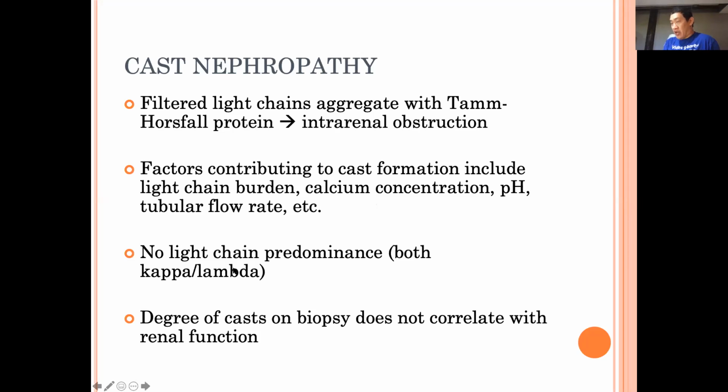Both kappa and lambda can cause this, so it's not more common with one or the other. And like I said before, just like the degree of proteinuria does not correlate with the likelihood of cast nephropathy, the degree of casts you see on the biopsy does not correlate with AKI. The same thing can be said of ATN, right? You can clinically suspect ATN, and if you did a biopsy and you don't see that much tubular injury, it doesn't mean that it's not there.